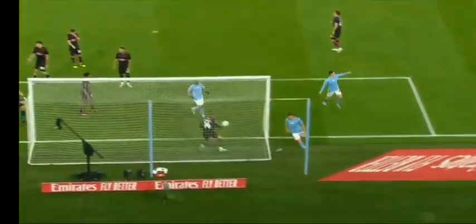And 4-0 getting beat away at Man City is not embarrassing, John, particularly when there's a division between you, but this game could get out of hand with around half an hour to go.